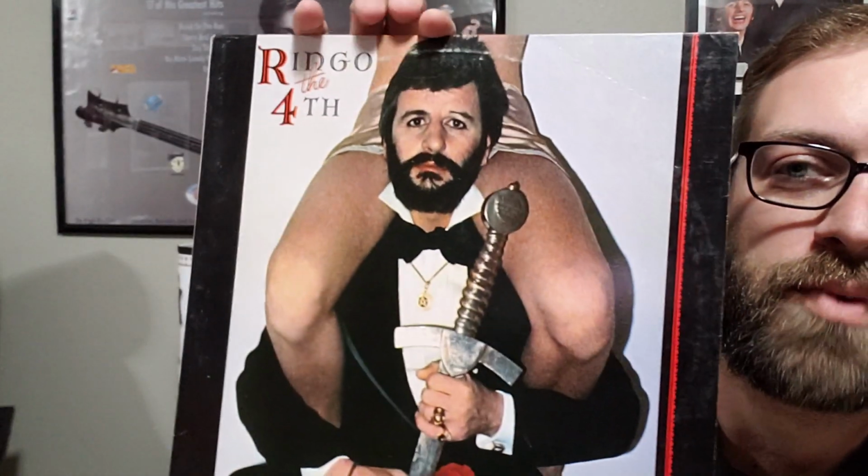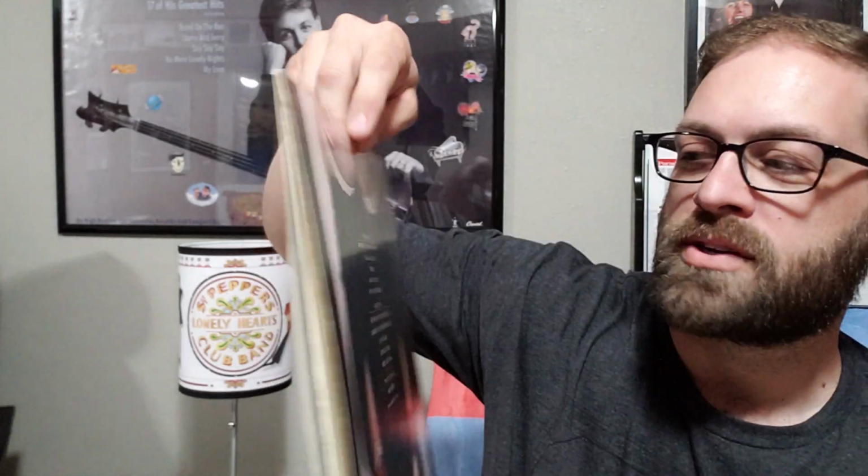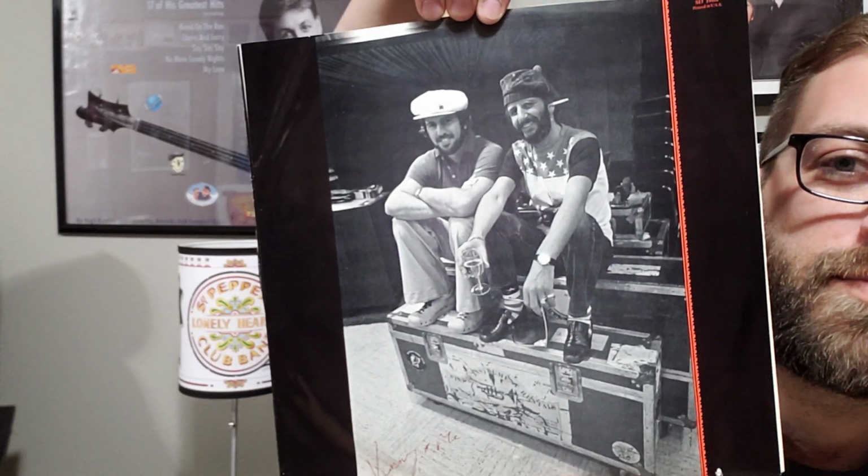And let's move into some used vinyl that I picked up. I got Ringo the 4th. I don't have a lot of Ringo stuff on vinyl, so I'm kind of trying to fill in some of the gaps that I have there. And along with the record store crawl, all the stores had discounts on their albums, so it was nice to pick up some cheap used vinyl, even cheaper. And this is on Atlantic.